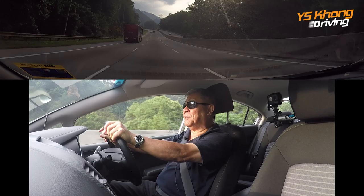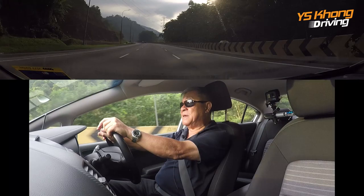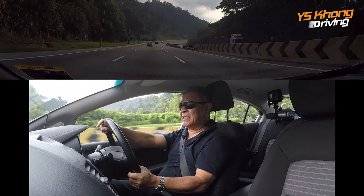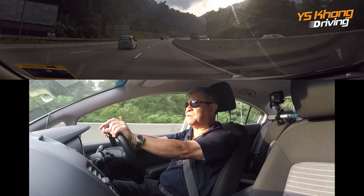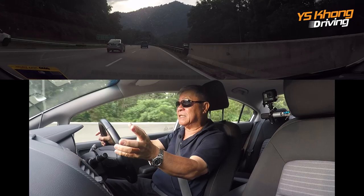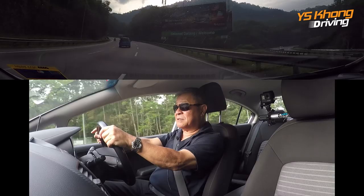This is a 1.6 liter engine with 130 PS and 157 newton meters of torque. And is there enough power for this car? Yes, there's enough. But strangely, this is a C-segment sedan with a length of 4450mm and also a wheelbase of 2700mm. It falls into the category that is in the Altis and in the Honda Civic and also the Mazda 3.